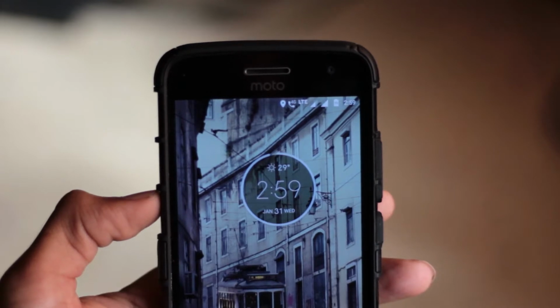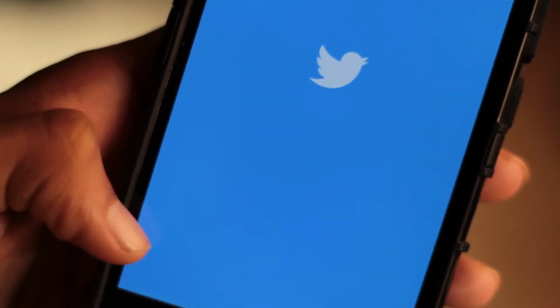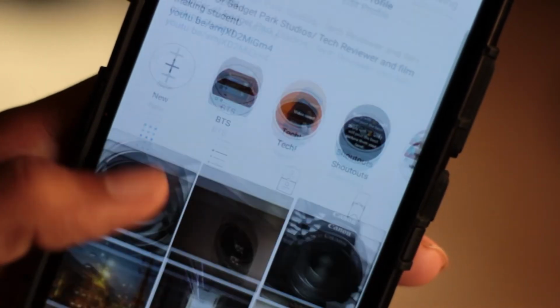Coming to the home screen, you will find a clock widget on the top and on the bottom you will find some social media apps like Twitter and Instagram. By the way, I post daily pictures on Instagram.